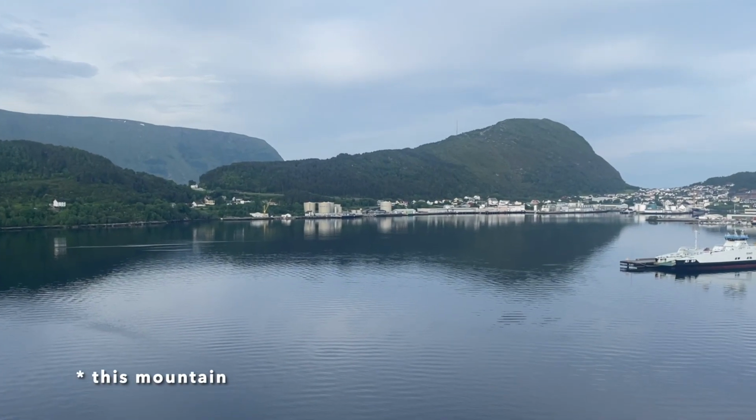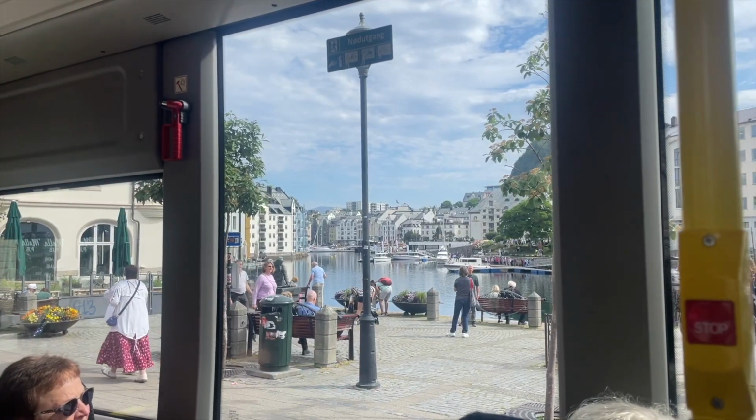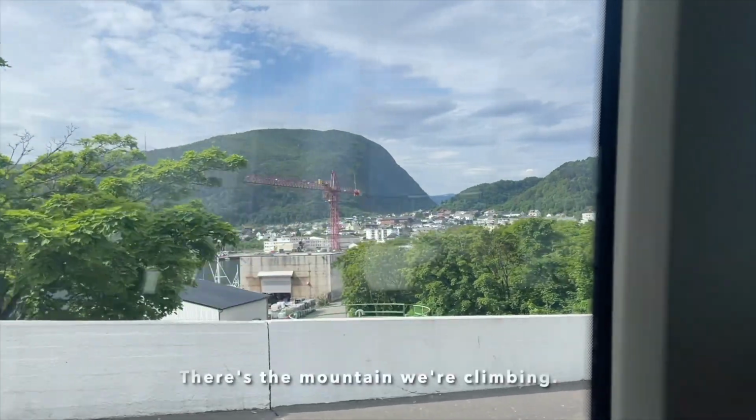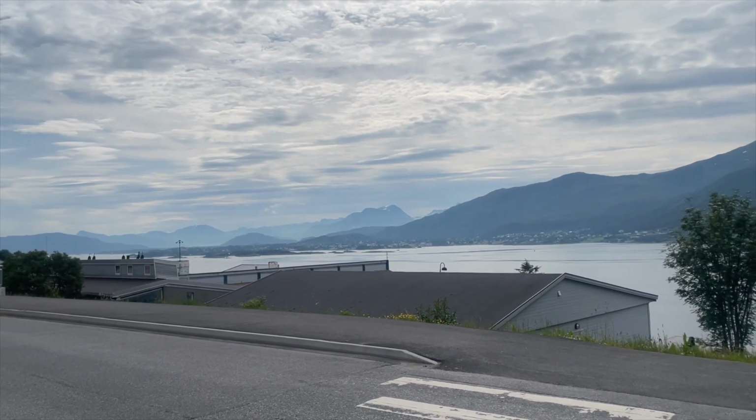Another bus to go climb a mountain. There's the mountain we're climbing. Okay, on to adventure number two. Ready to start our hike up Sukkertoppen. I like saying the Norwegian.